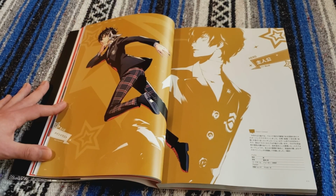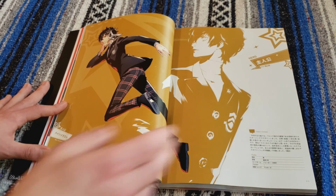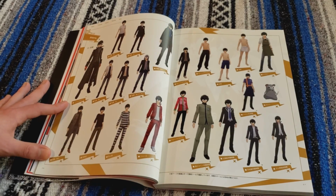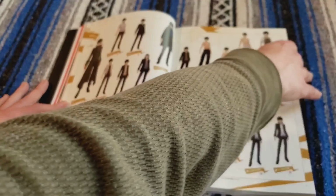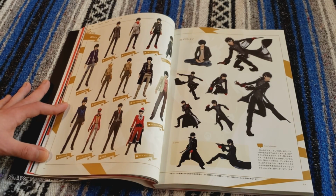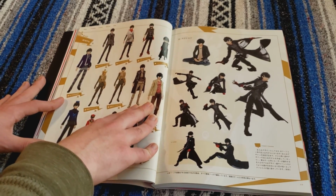The art is second to none. There are a lot of illustrations that you've seen before, especially if you've seen the other art books. A lot of this art is actually in the game. There's a lot of promotional art, some old concept art that you've seen before. But there are, of course, some new interviews. I have to get them translated to know what they say.